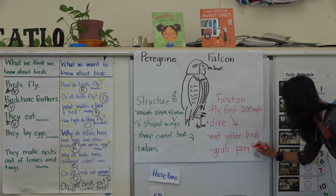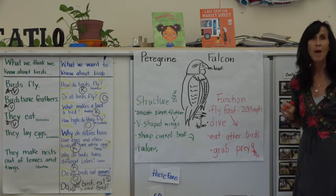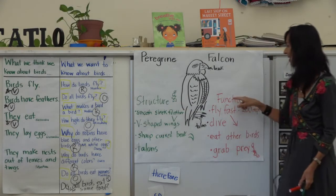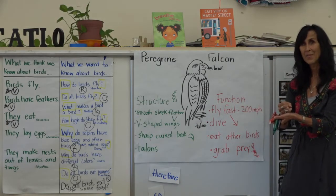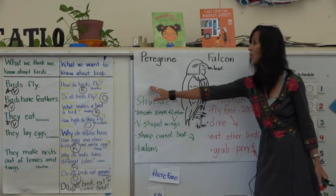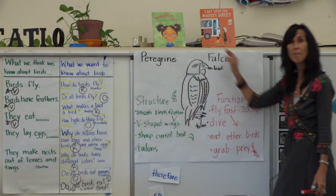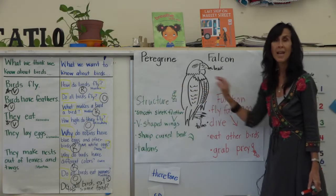Here's the falcon. It's coming down with its talon. It can grab its prey. Say structure. Structure, what it has. Say function. Function, what it does. On another day, we'll talk about cause and effect. That is what something is that makes something else happen. Cause and effect, the what and the why.